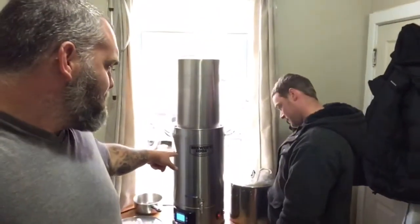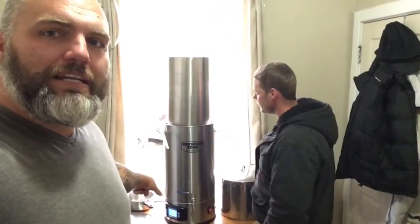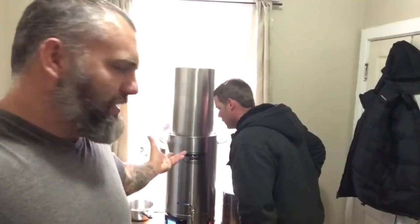So what we've done, put under drain. Got sparge water, but 170. We crank this up to 218 Fahrenheit to get it up to the 212. Take a little while to do that.